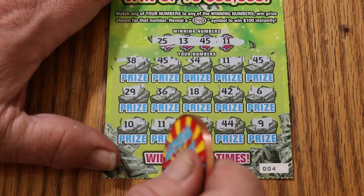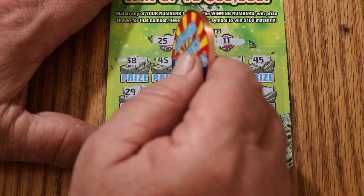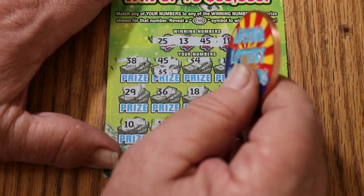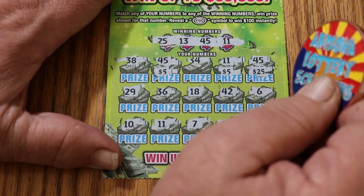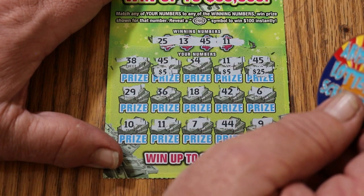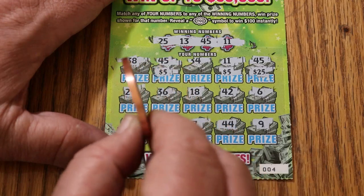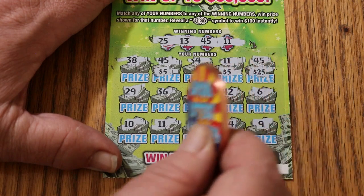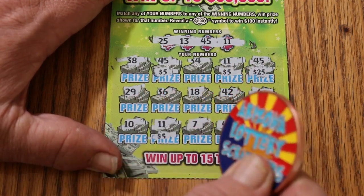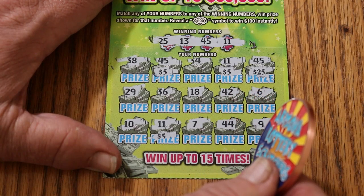Okay, so we got a few things going on with this one. Start here with number 45. Got $5. Number 11, another 5. 45. Ooh, look at that, 25. Ooh, that's sweet. Okay, and we got back on track here. 29, 36, 18, 42, 6, 10, 5 there, 7, 44, and 9. Okay, look at that, 25.